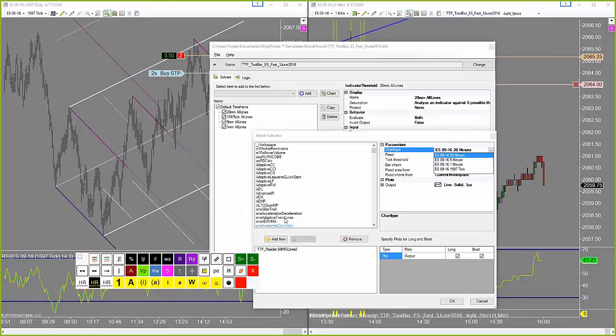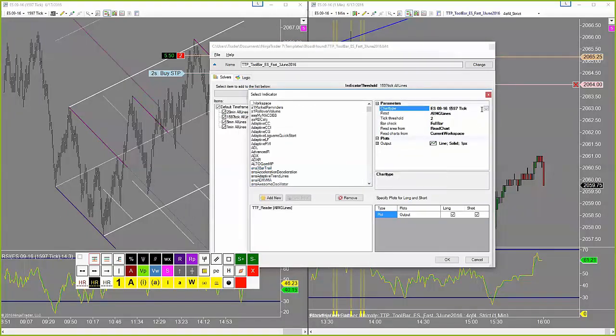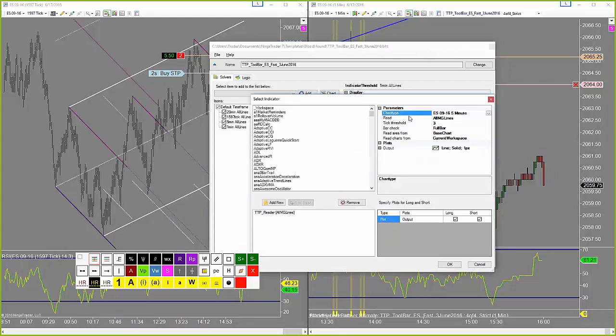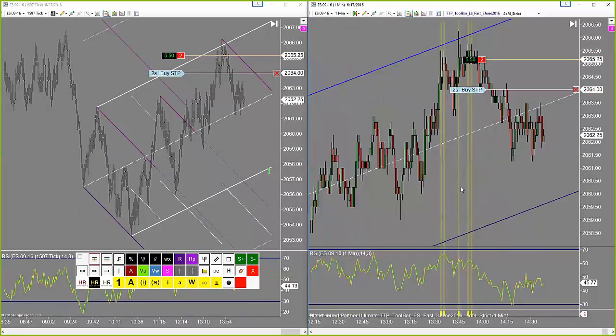And you want to set the 20-minute solver to the 20-minute 9 as you've updated the charts to the current contract, and then just work your way down. Open that up, make sure that you select 1597 for the 9 and work your way down to the 5 and set it to chart type, the 5-minute ES 0916, and then OK, and do the same thing for the 1 minute. Okay, and that's it. And then you'll have the current contract in Bloodhound.